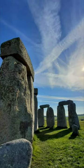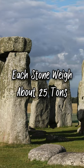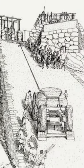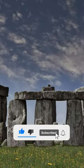This monument was built with two kinds of stones, large sarsen stones and smaller bluestones. Each stone weighs about 25 tons and can be up to 15 feet long. Stonehenge was built in several stages, one of which was transportation. Some of these stones came from more than 250 kilometers away. Meanwhile, their transportation method is still unknown.